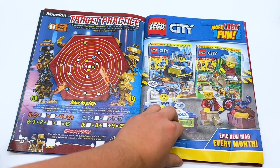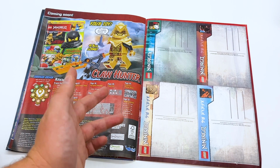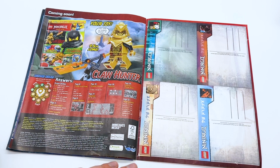An advertisement for the LEGO City magazine, and then we come to the very last page where we have an advertisement for next month's Ninjago magazine. And this one's going to come with an Imperium Claw Hunter minifigure, which is actually a fantastic one to get. Because these are just the generic Imperium soldiers in the show, but they really don't come in too many sets. The generals come in more sets than just the generic golden ones. So it's going to be very nice to have a cheaper way to get this in a magazine.